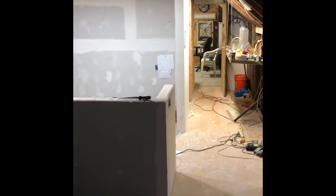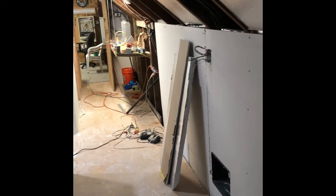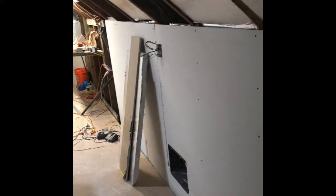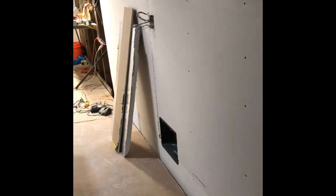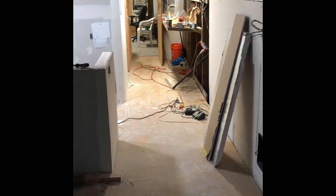We've jumped forward a few days. We have a lot of the sheetrock in now. The kitchen is pretty much done, and this hallway is starting to take shape with sheetrock on that side.